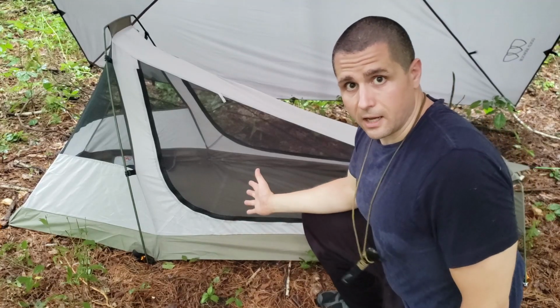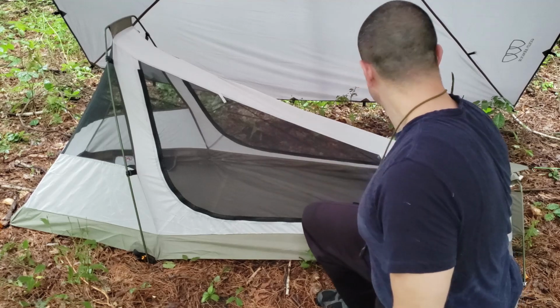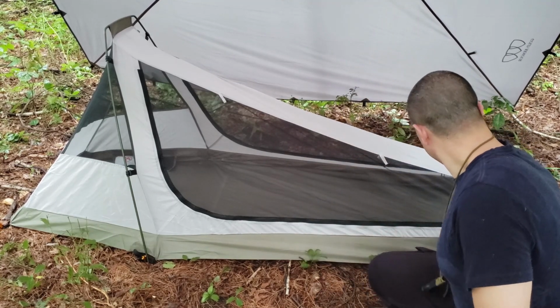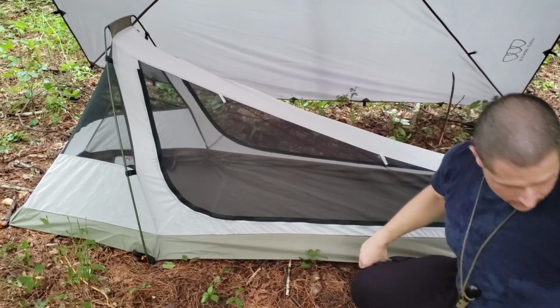All right, so we got it set up. It was quick and easy, pretty fast to set up. Really cool design. Like I said, it is lightweight. Feel the zip right here. It's got the screen. Now it does have like a rain cover.